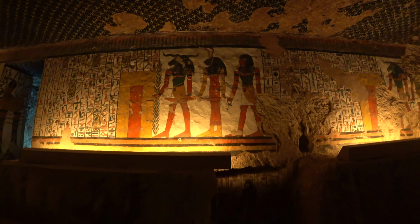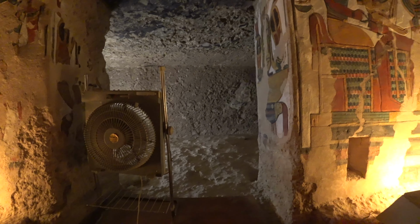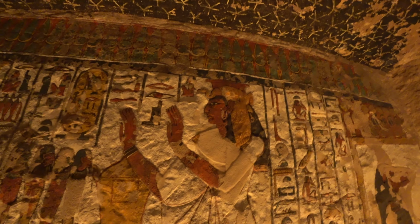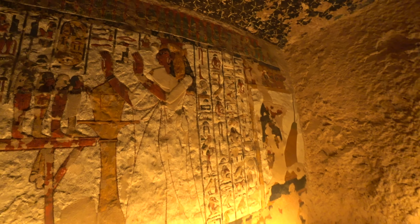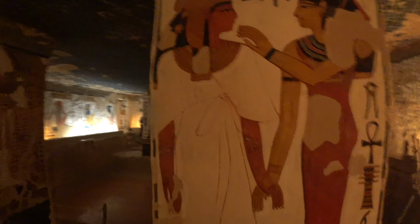Yes, aggressive. I want to show you also some of the rooms, like this one which has been discovered. They put some hair, they remove the hair to preserve. So here the guy explained to me this is a representation of Nefertari when she was old. And on the other side here, you can see the queen Nefertari when she was young. And the guy mentioned to me there is a tattoo here.